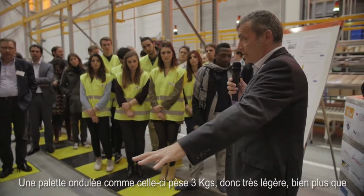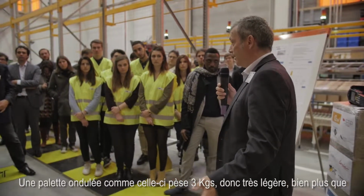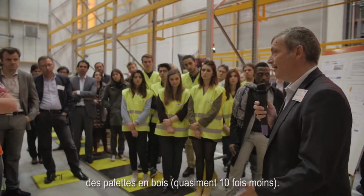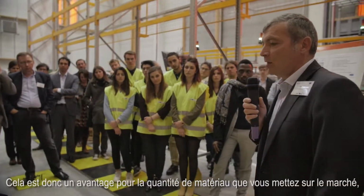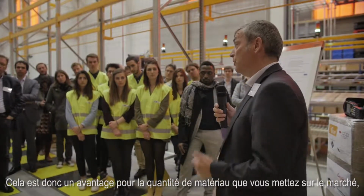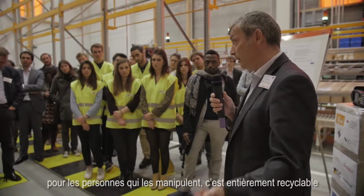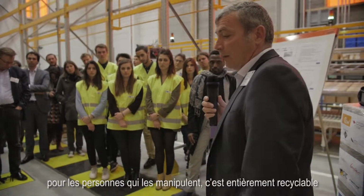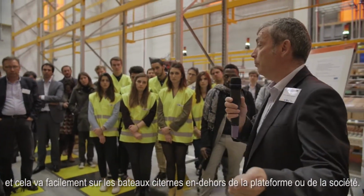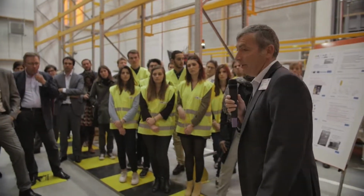A corrugated pallet like that is 3 kilos. So it's very, very light, much lighter than wooden pallets, nearly 10 times less. So it helps for the quantity of material that you put on the market, on which you have to pay some taxes. It helps for people handling it, and it's fully recyclable and very easily. It goes in the board tank, which is out the platform of the company.